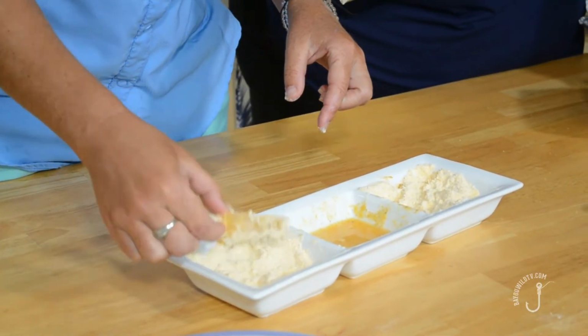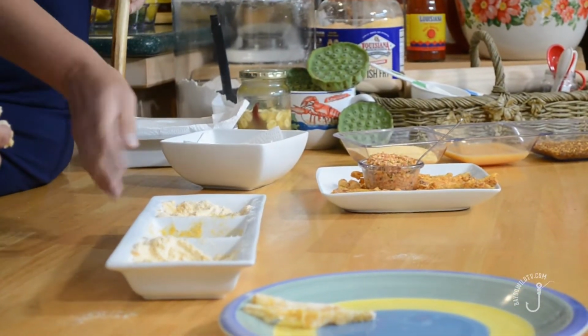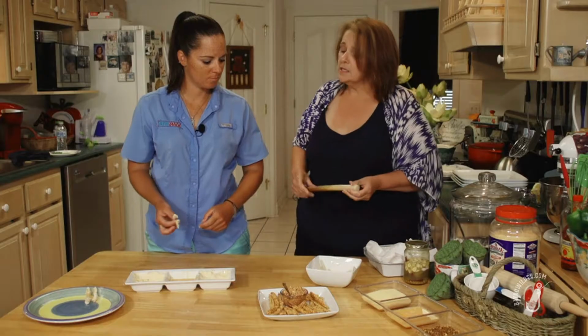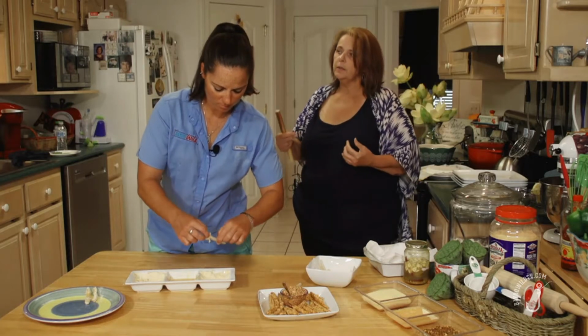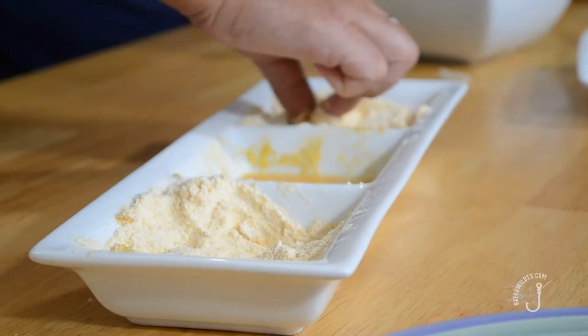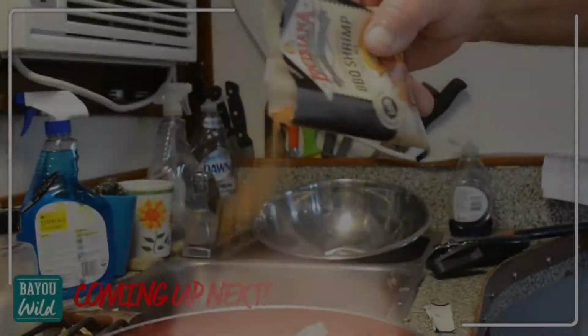What are we using here for the batter? All you're using here for the batter is my favorite fish fry, which is Louisiana fish fry. I do have it cut a little bit for this particular recipe, with just plain all-purpose flour, because I want a little bit of a smoother texture to the batter. But I want that amazing flavor of the Louisiana fish fry.